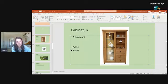The noun is cabinet, which is a cupboard that you typically display items in, like in the picture. Cabinet.